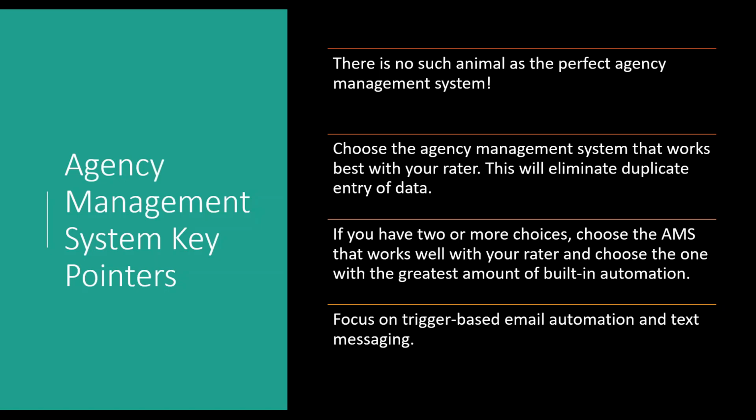But you won't know until you get your processes down, until you say, when we're doing an endorsement, we're going to do this first, this second, this third, this fourth, and this fifth, and I can track and see if my agency management system can do that. You don't know if your agency management system sucks or not until you can say during our claims process, or during our new customer process, or during our policy review process, I need triggers that do this. Until you can identify that, stop saying your agency management system sucks, okay? Because there's no such animal as a perfect agency management system.